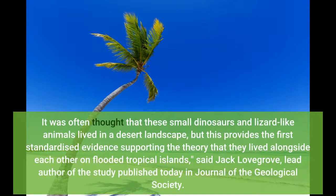It was often thought that these small dinosaurs and lizard-like animals lived in a desert landscape, but this provides the first standardized evidence supporting the theory that they lived alongside each other on flooded tropical islands, said Jack Lovegrove, lead author of the study.